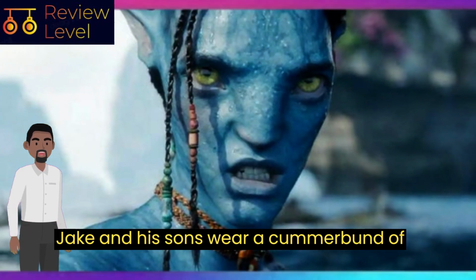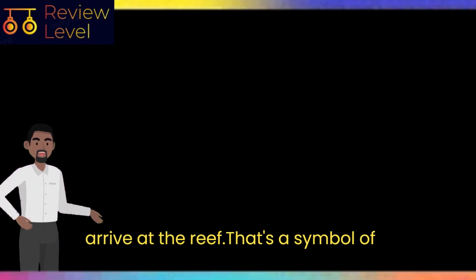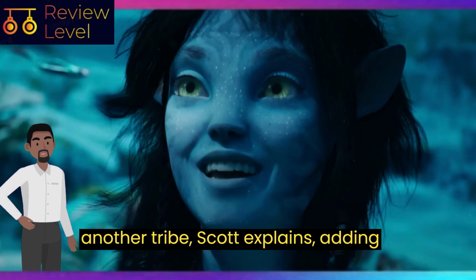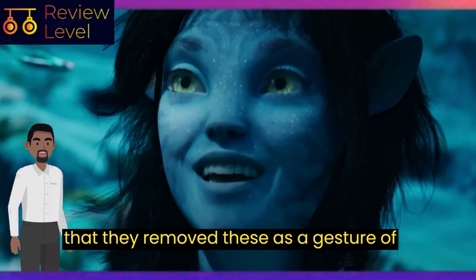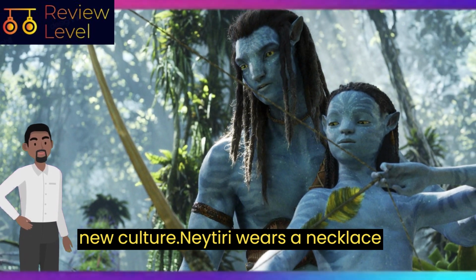Jake and his sons wear a cummerbund of sorts as a symbol of manhood, until they arrive at the reef. "That's a symbol of another tribe," Scott explains, adding that they remove these as a gesture of respect to the reef people, and as a sign that they are trying to fit into their new culture.